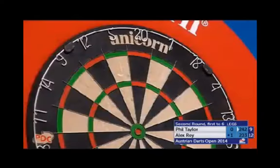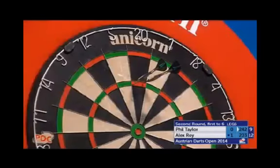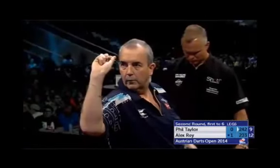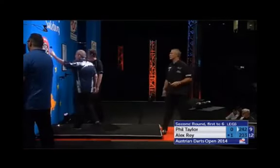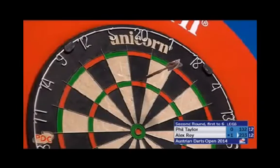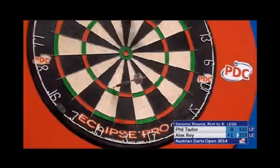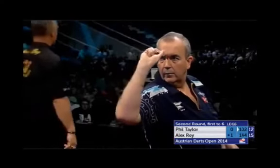Phil Taylor has an opportunity here to try and get the break back. He could do with another 1 or 2 of those. Well, there's one. 140. Well, it's just the one, but he's down to a finish. And Alex Roy, well, 60 ain't going to be enough. 59. 59's not either, Alex. So 102 for the power to break straight back and level the match up.